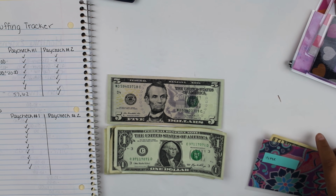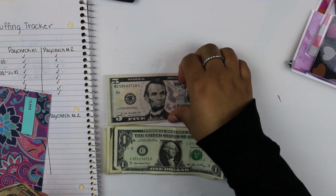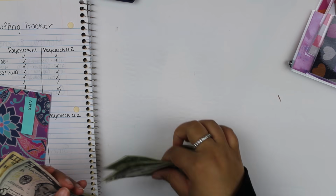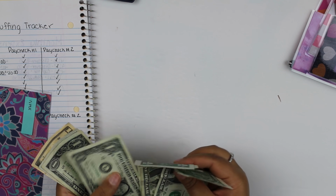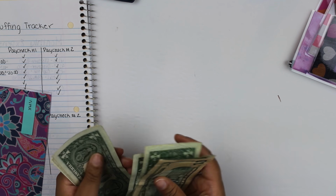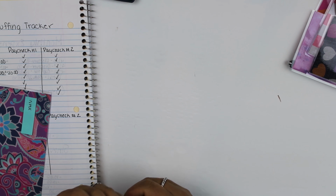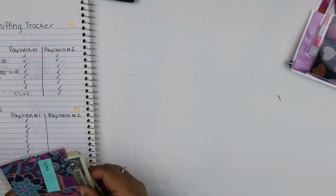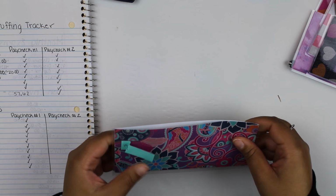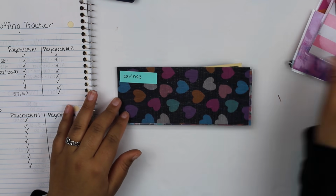Wax is going to get $10 and it has $10. So 5, 6, 7, 8, 9, 10. So now wax has $20. 10, 15, 16, 17, 18, 19, 20. Perfection. So that is all of my sinking fund stuffed, which is amazing.